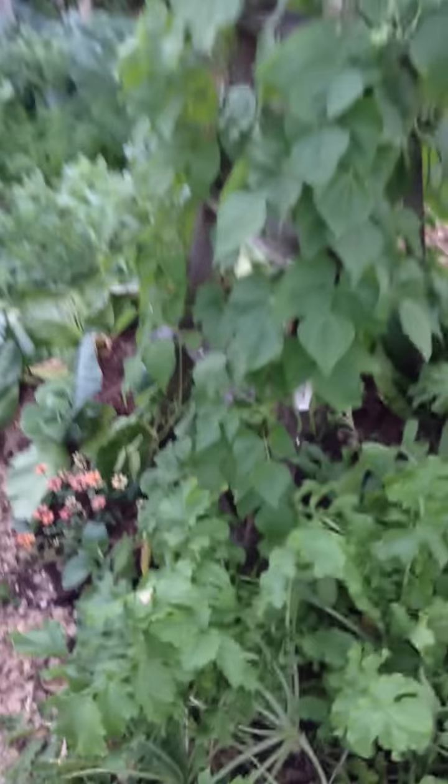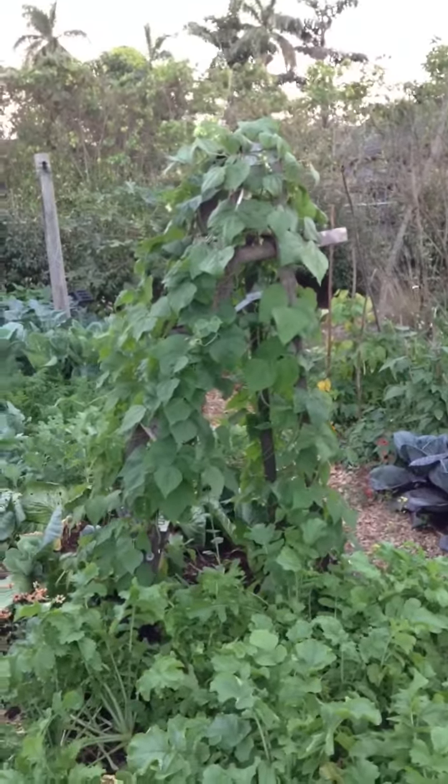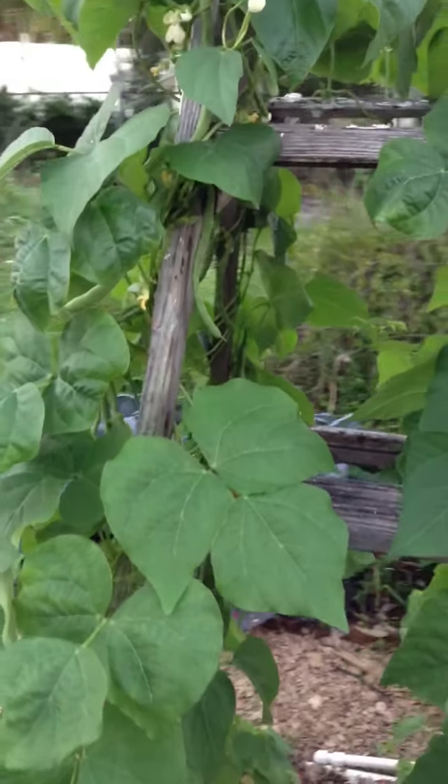And stepping back so you can see the full view. It's an old ladder that was too rickety for me to climb up on anymore, and I set it out in the garden and I let the beans take it over. So these are pole beans. These are green beans that grow long vines. And as you can see, it's hanging with green beans.